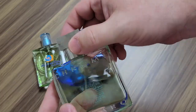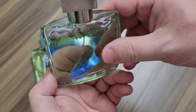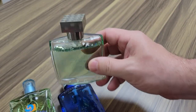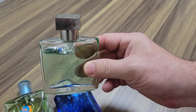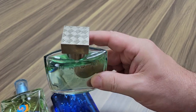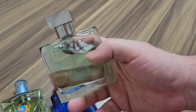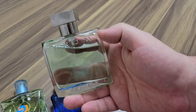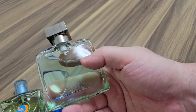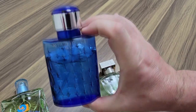I don't think you guys need to hear much about Chrome, Azzaro Chrome. This is a 50 ml bottle. How full is it? Pretty full. This is just a fresh fragrance. I like this one. This is really one of the best daily drivers you can have in spring, summer, and fall. You just spray it on. You smell clean and fresh. And it is somewhat metallic. I mean, the name Chrome is great. It's perfect for that. How full is this one?